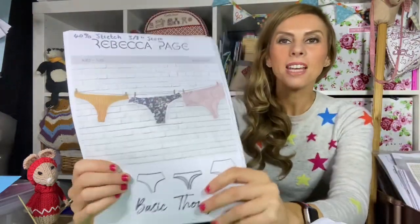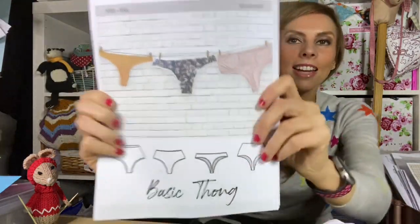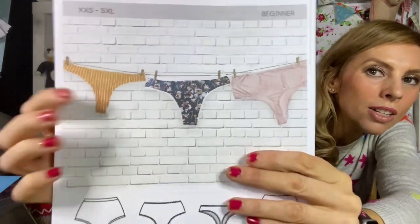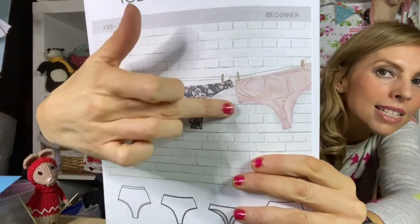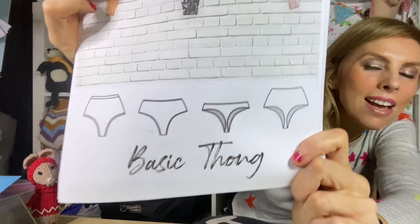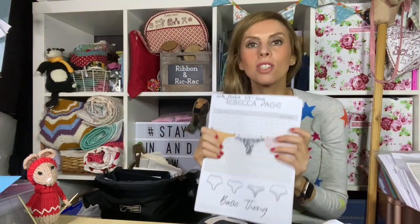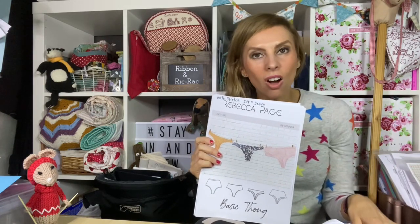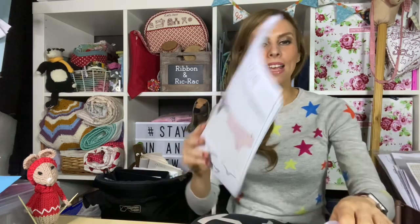Now, I have completed a project, and I did tell you that I was making this. I'll get you the picture to show you, and it's the Rebecca Page basic thong. Now have a look at that picture. Can you see that? Yeah. I thought I quite fancied this kind. I didn't fancy the high ones, and that's the drawings at the bottom. So I thought, as far as thongs go, it looks quite comfortable. As long as the thong isn't too tight or too strappy, they can be fairly comfortable, can't they? And I decided to make it out of a fabric.